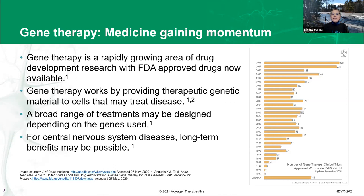And for central nervous system diseases, there's the possibility that the benefits of the therapy may be long-term if we put these gene instructions, and I'll go through in just a minute how that works, into cells that have stopped dividing. Once cells don't divide, or if we put it in cells that have never divided, it has the opportunity to stay there and continue working for a very long period of time.